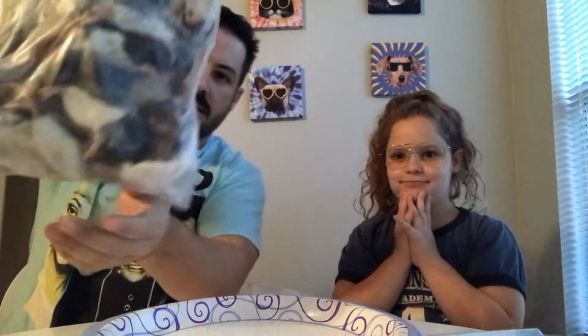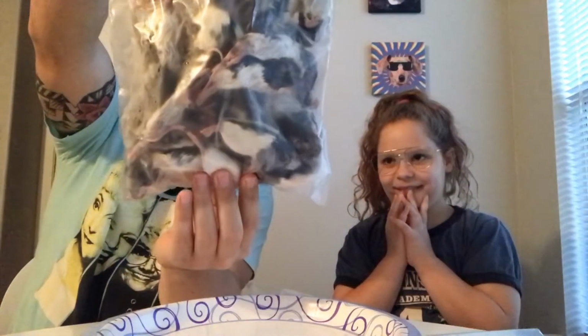All right, so again, this is what a bag of 30 frozen rat pups looks like. Now, here's kind of the thing. They are very big, and my girls are not this big. So whenever you're feeding your snakes, you want to look for a prey item that is about the size, maybe a little bit bigger than the biggest part of the snake. And so, man, all these look really big.